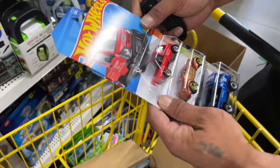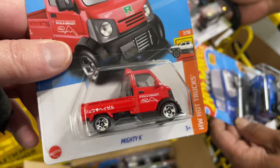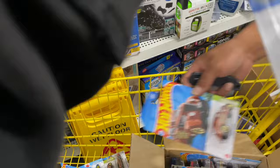Oh, yeah. Oh, Mighty K. Mighty K. Sweet. Yeah, Japanese truck. Yeah. Hey, whoa. That's nice. This one came out already in cream color. That's the first one. That's the first time it comes out.